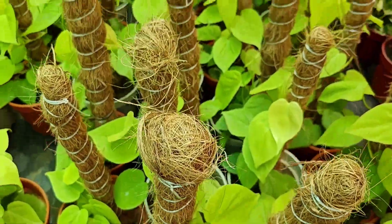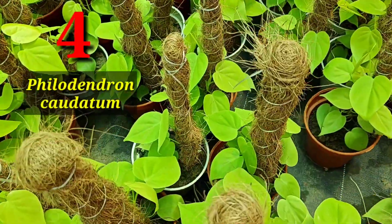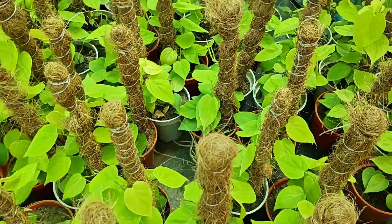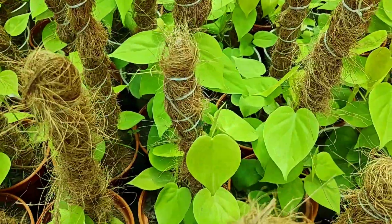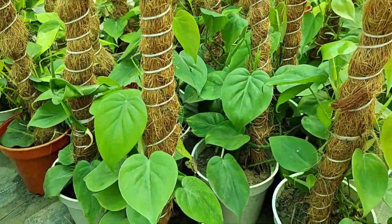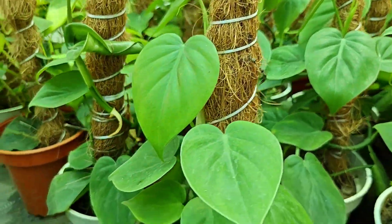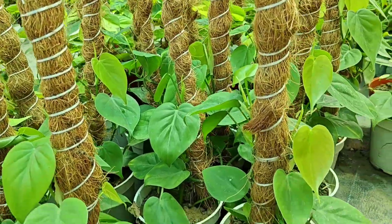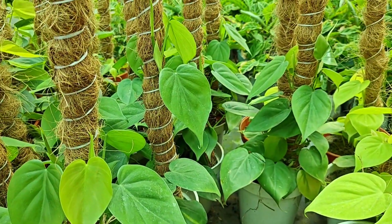Number four plant is Philodendron cordatum. This is also called Brazilian pothos. The leaves look like betel leaves, and they come in three colors, maybe golden variety, light green variety, and some varieties are deep green. This is the deep green variety. They grow very fast and you can propagate it easily through cuttings, and if you want you can grow it erect through coir sticks or moss sticks, and they thrive very nicely. You can grow this plant cordatum.